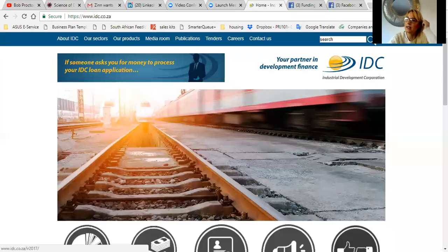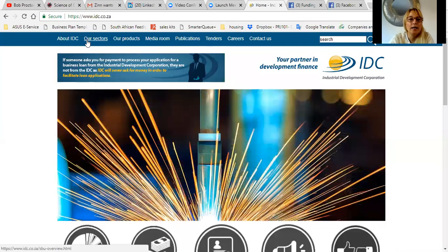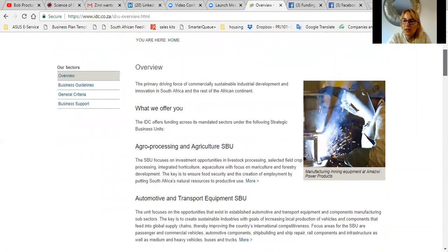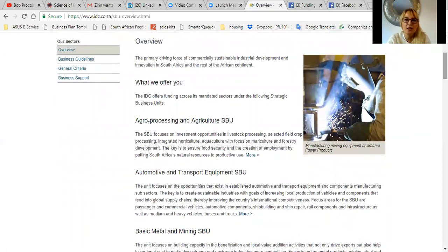So, okay, now you can see this is the website from IDC, and let's check the sectors so that you have a good understanding of which sectors IDC will finance. And then we can also go to the products so that you have an idea what they can do, okay? I will not go too much into details because this is really only a 15 minute short introduction so that you get an idea, because each and every one of these financiers and government institutions in South Africa has a different objective, concentrating on different aspects of the whole economy itself, okay?